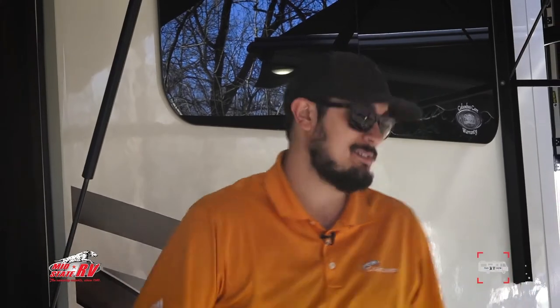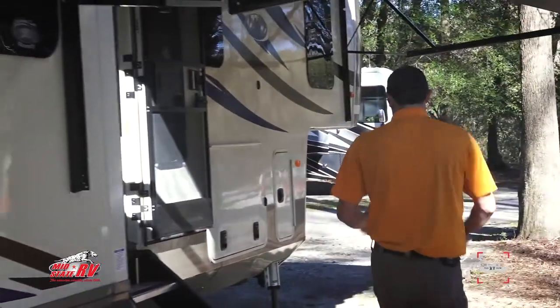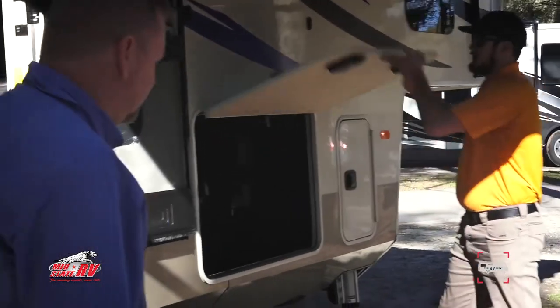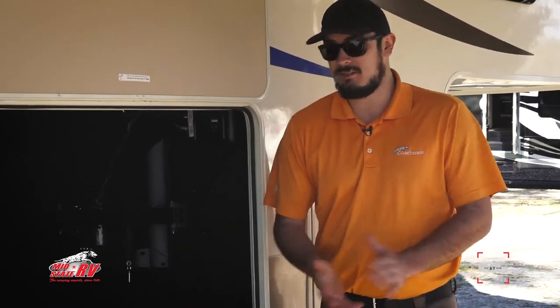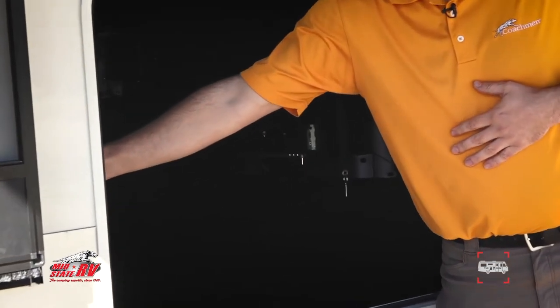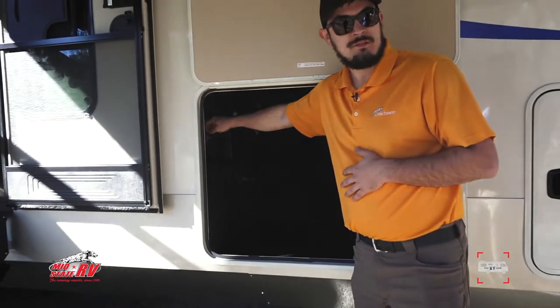Absolutely. So let's talk about storage for a minute, because I like storage. I'm weird about the storage. Along with a whole boatload of features, you look in the front here, you've got your big pass-through. That's what you expect in a fifth wheel, which is great. But on this, this is where your vacuum docking station is, so you clean your bags out here. Wait, are you telling me this has a central vacuum? That's what I'm saying. Totally forgot about that, guys.